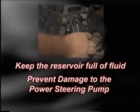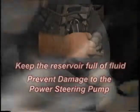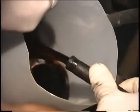It is very important to keep the reservoir full of fluid throughout the entire flush process to prevent damage to the power steering pump, as it is not designed to run dry. Disable the engine ignition system. Crank the engine in short bursts and turn the steering wheel at the same time.